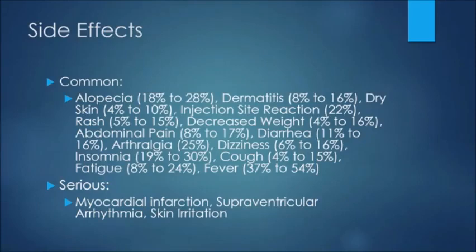Abdominal pain comes in at 8 to 17%, and diarrhea at 11 to 16%. Arthralgia or joint pain may happen to 25% of individuals on this medication, and dizziness may occur at a rate of 6% to 16%. 19 to 30% of patients may experience insomnia, and a cough may happen 4 to 15% of the time. Fatigue comes in at 8 to 24%, and finally fever at 37 to 54%.